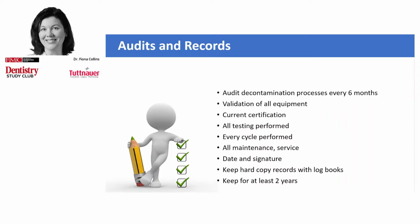The importance of audits or self-audits cannot be underestimated. These provide a method to ensure that protocols and processes are in compliance and being followed, and an opportunity for correction if an error is found.